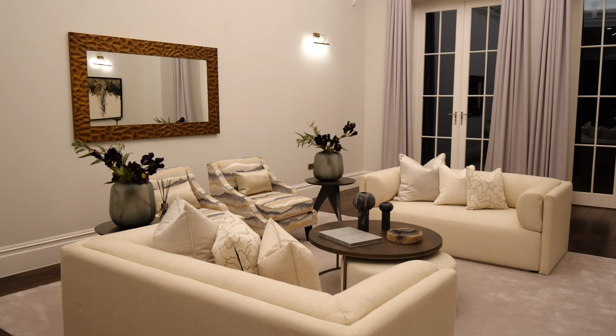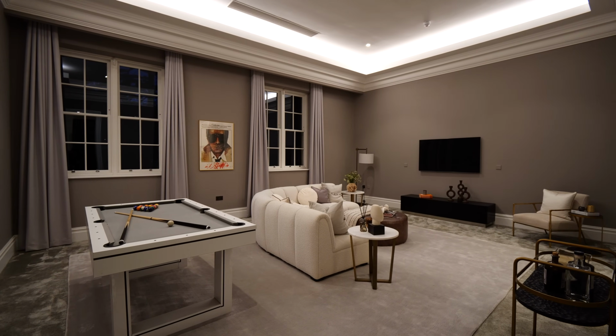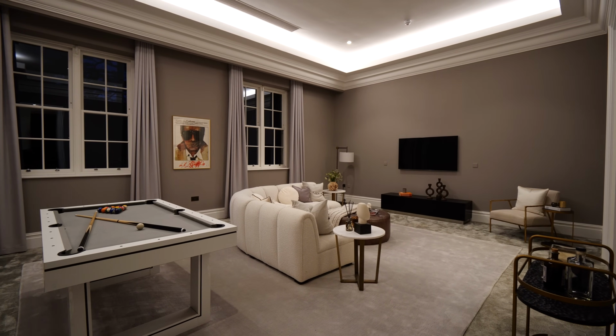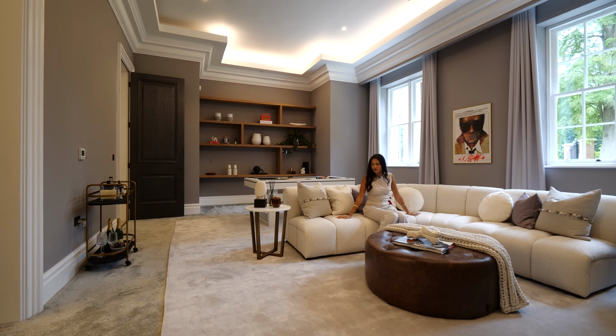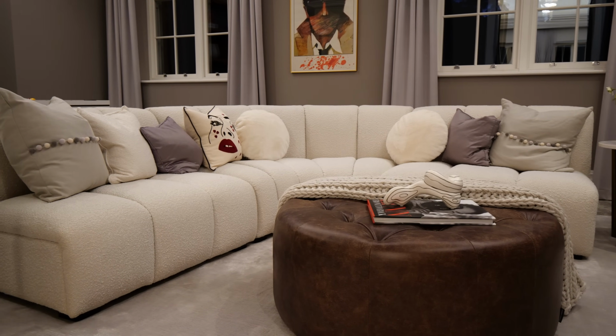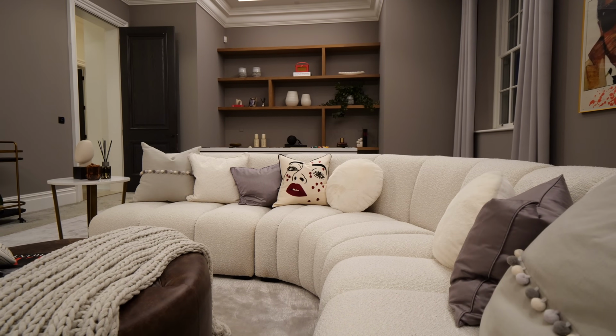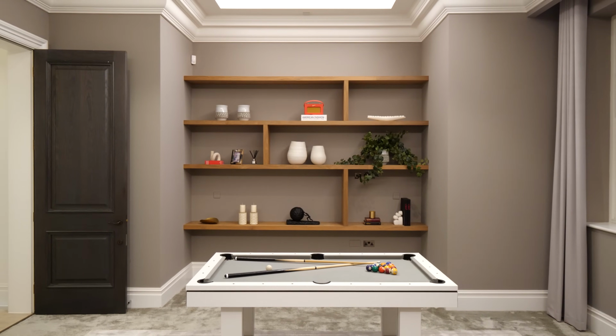But through here, we have our first carpeted room, which is the games room. Now this room is super snug, and as you can tell, I'm gravitating towards this sofa because it's beautiful and it's bouclé. Another one of my favorite pieces in here. And then behind we have a pool table, but like I said, this is more of an intimate room. It's a bit more cozy.